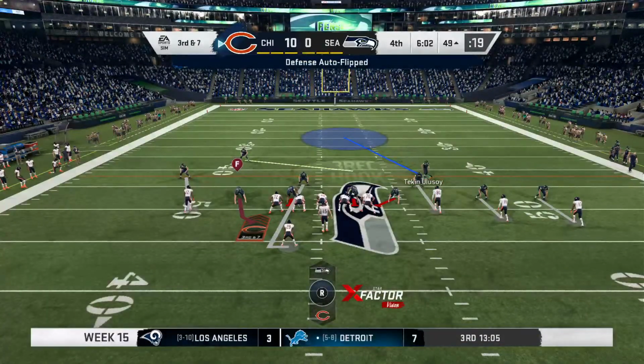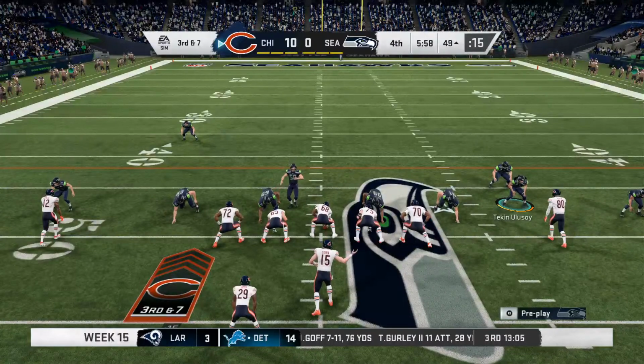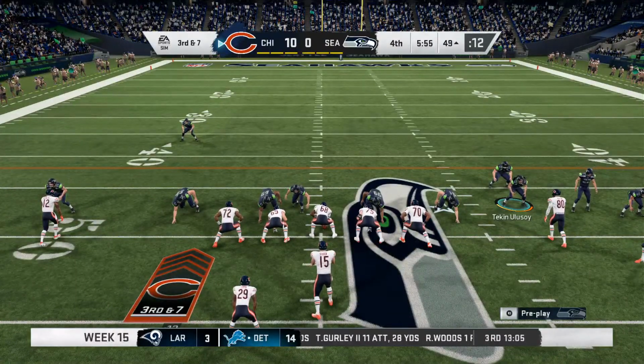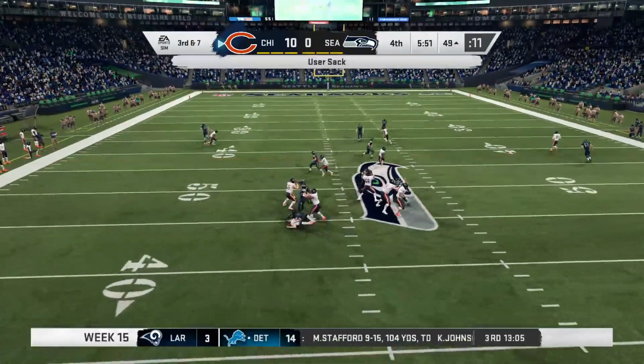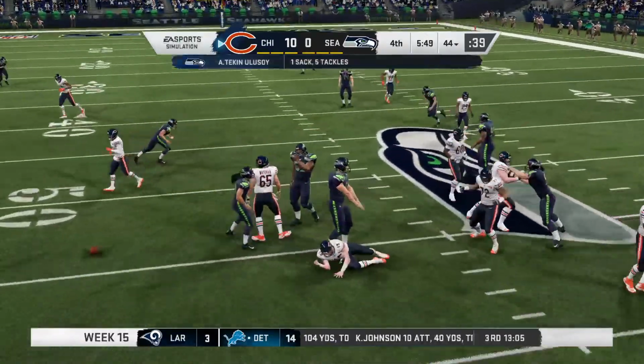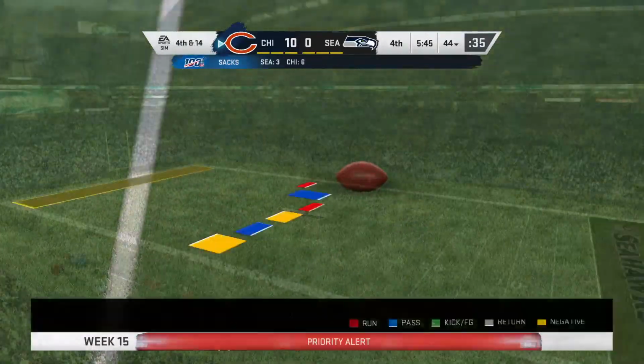It's a 3rd down situation in the 4th quarter. Time to see if this defense is up to the task. They'll look to throw here. Pressure, and he's going to be taken down. They sack him back right around the 44. That's what I'm talking about.